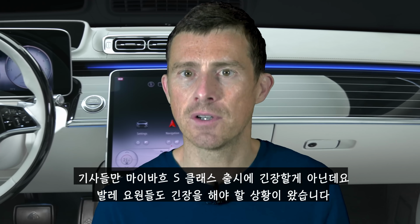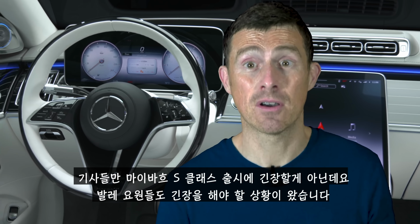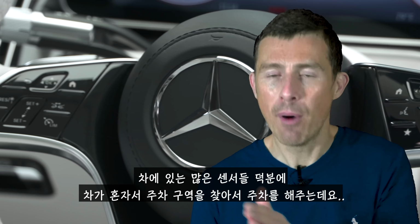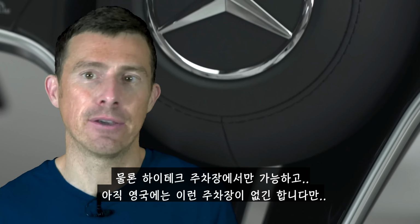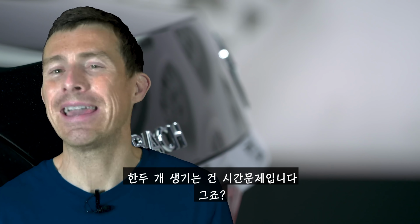However, it isn't just chauffeurs who should be worried about the Maybach S-Class. You see, it could put valet parkers out of work too. You see, the car is packed full of sensors that let it drive off and park itself. It needs a certain kind of high-tech car park to work, and there aren't any of these in the UK yet, but it's only a matter of time before they start to appear, right?